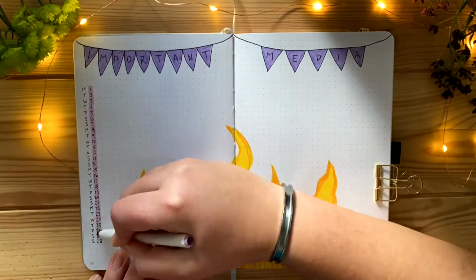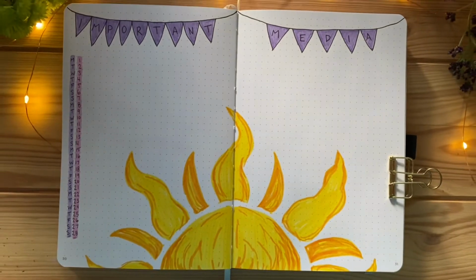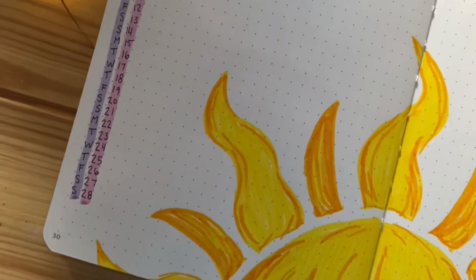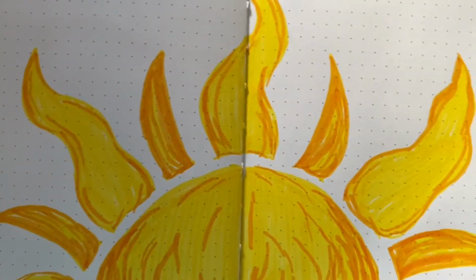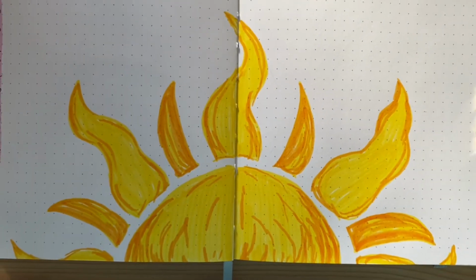For the headers this month, I was inspired by the bunting in the movie from the castle town scenes. And speaking of the sun symbol, I had to include a few, and I wanted to have an almost watercolor type look to it, so I went over the yellow with a darker orangey yellow just to add some darker details. I think it adds a great pop of color to these pages and it makes it look super cheerful.